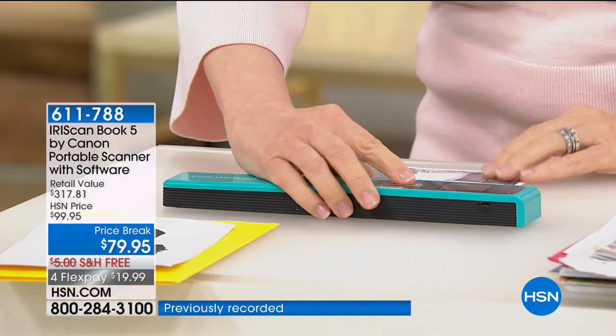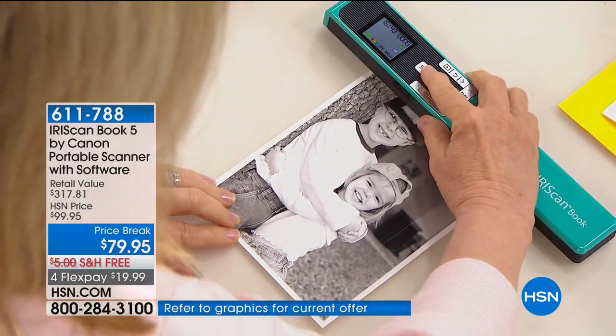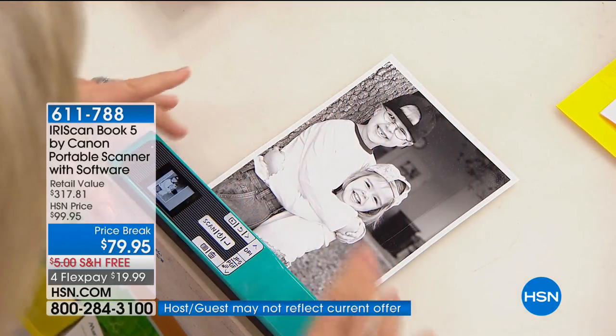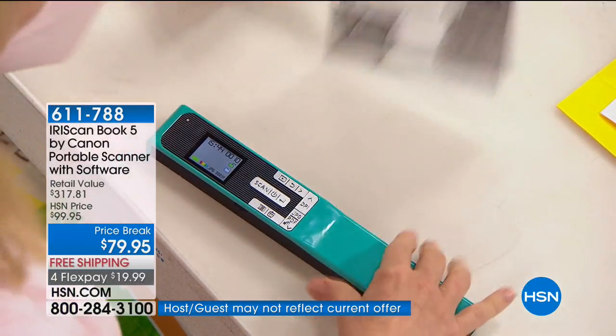Your old newspaper article, your paper or a document, and you literally push a button. It scans in the highest resolution, up to 1200 DPI, and it's one of the fastest scanners in the entire marketplace. Right there, I just scanned that black and white. It scans a black and white page in 1 second, a color page in 2 seconds. So it is fast and it's quick and easy.